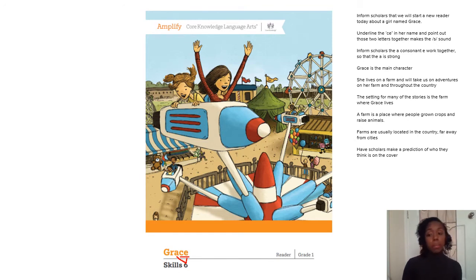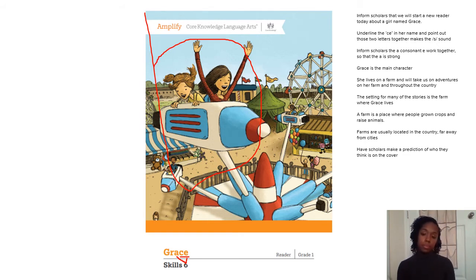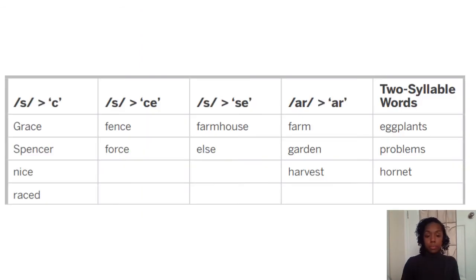So scholars, I want you to make a prediction. If you look at this cover here, the front cover, which character do you think is Grace? What do you think about it? Now I want you to keep that thought, and then by the time we begin reading this reader, I want you to give yourself a point if you had the right prediction. If not, it's perfectly fine.